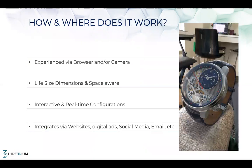Now, how and where does it work? Our 3D and AR formats are experienced directly through the browser. So this is Chrome, Safari, Firefox, Microsoft Edge, and you know the rest, without the need to download an app. In the AR formats, we take advantage of the cameras in mobile devices, including tablets, that are spatially aware. So this allows us to augment our 3D models in life-size dimensions into any real-world environment.